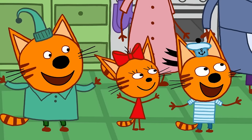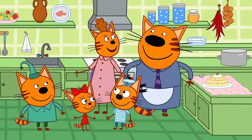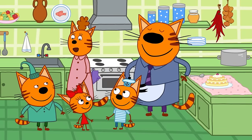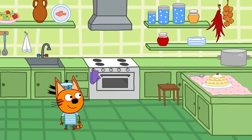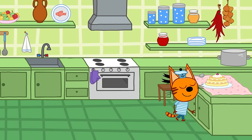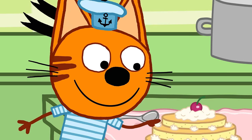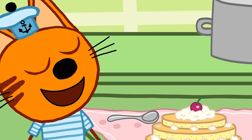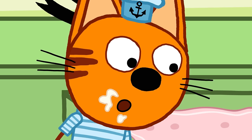So awesome! Me wow, me wow, me wow, me wow! Now I just need to find a glass cover so your cake will stay nice and fresh. Cookie decided to have a closer look at the cake. And then he decided to try it. And then... I think this cover will do nicely.